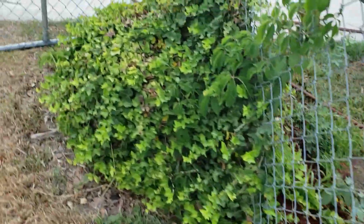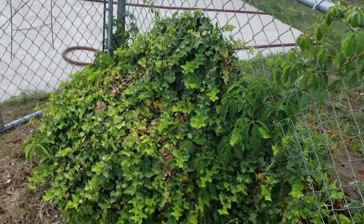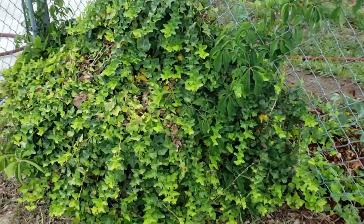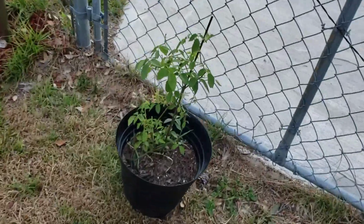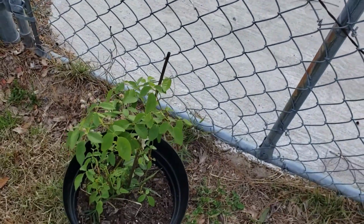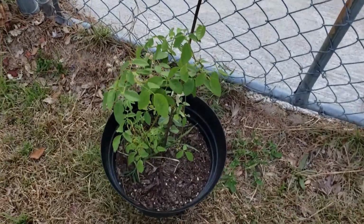This is an ivy bush in a barrel that I gave my mom probably about 15 years ago. I don't do anything to it. I don't even put water on it. It just grows. Here's another rose bush that I ordered. It has kind of like an apricot bloom. But this is one we ordered this year.